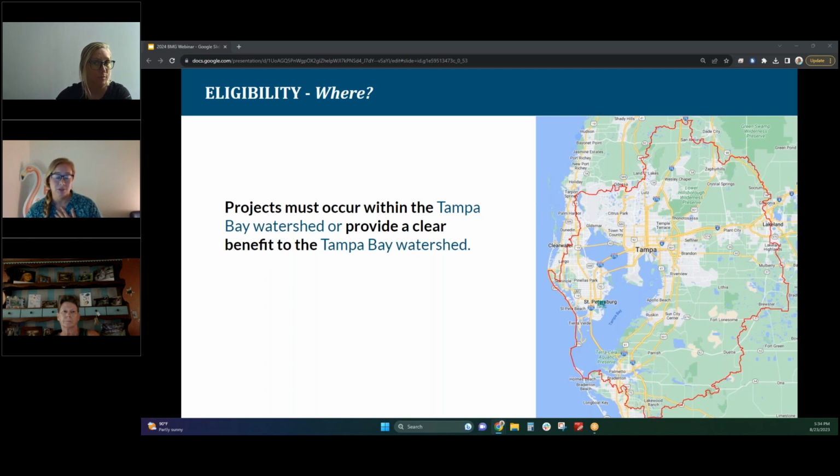The watershed is about 6 times larger than the estuary itself, and all of Hillsborough County, portions of Pinellas County, Pasco, and Manatee counties, and just a little sliver of Polk and Sarasota counties fall within the boundaries. Those eligible groups that we just talked about don't necessarily have to be in the watershed boundaries. For instance, a nonprofit in Dunedin, which is just outside of the boundaries, or a business on the east side of Lakeland, which is just outside the boundaries, would not necessarily be ineligible because their projects could be occurring in the watershed or directly benefiting the watershed, so they could still be eligible in that regard.